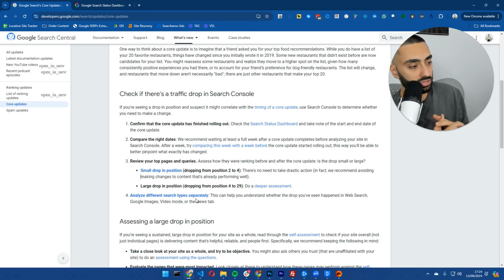And then another thing to bear in mind is, if, say for example, you do a search, try to figure out if you have dropped from, let's say, position 4 to 29, because this has happened before. Try to figure out why certain websites have taken your position. Is it that they have better content? Has the intent changed? I see that a lot after core algorithm updates, where the intent changes and Google doesn't actually favor your content.